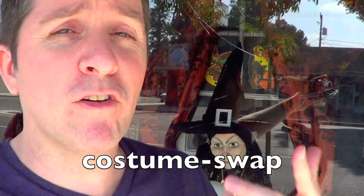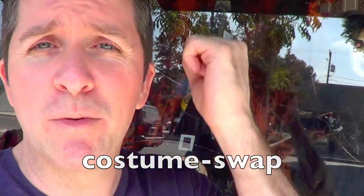Now there's an advanced technique which is kind of slimy, but it's where you agree with one of your buddies that either you have reversible costumes, so like your jacket flips inside out, or you can put a mask on or take a mask off or something like that, so you look like a different person and then you can hit the same houses again.